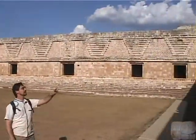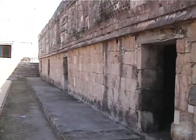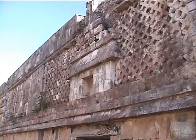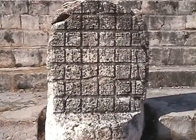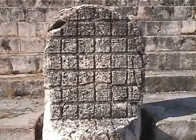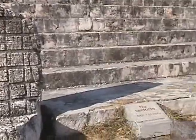This is a representation of a Mayan hut, where a typical person would live, with a thatched roof, and a hut right there. So that's what that is. You'll see that in this region as well. This is a nice example of Mayan glyphs, of Mayan writing. How old is this, you think? This will probably be 900 AD, something like that.